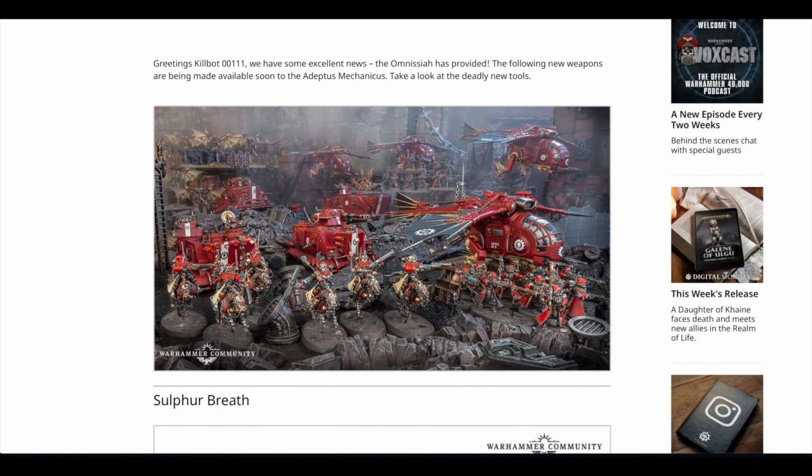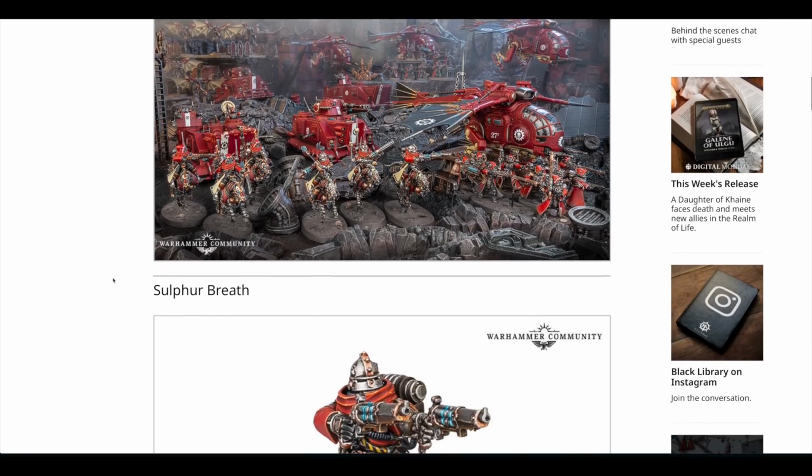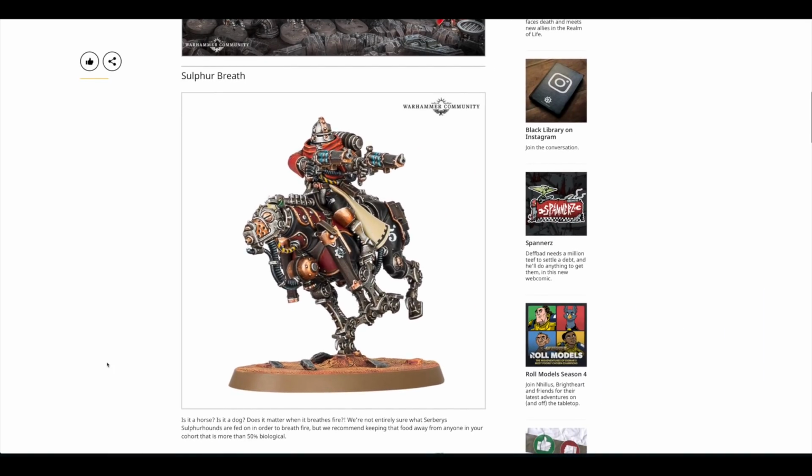So we've had the Scorpius tank and the Disintegrator. I've seen the Archaeopter, I think it's called, in the flesh back in November, end of November 2019. So yeah, it's what, half a year ago now. It seems like longer. It seems like such a long time ago, but we're looking at these models, and specifically these Cerberus Sulphur Hounds. Just call them Sulphur Hounds, it's fine.